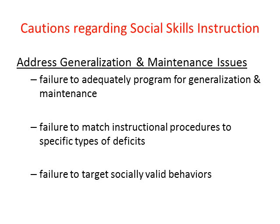Failure to match instructional procedures to specific types of deficits. So like I talked about earlier, the matching rule, you want to make sure that you're matching your intervention to the actual deficit rather than putting a student through a whole curriculum for social skills if they only need a little piece of it.